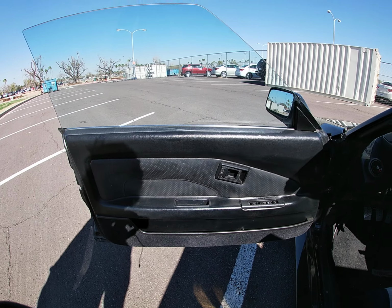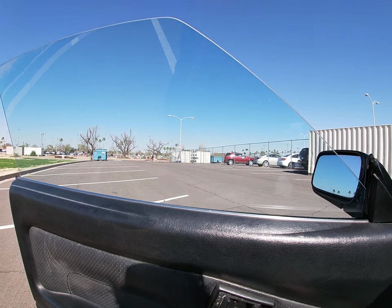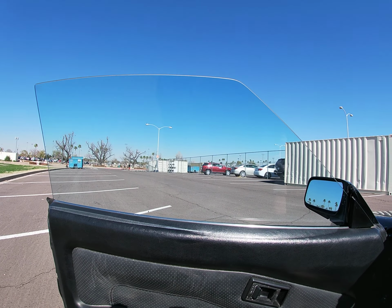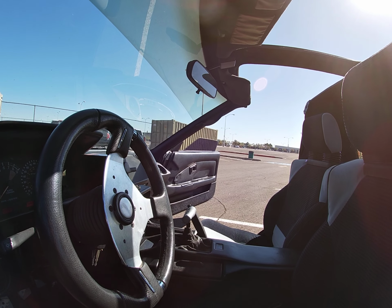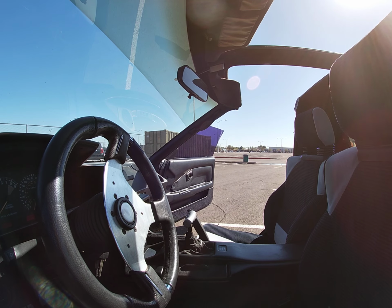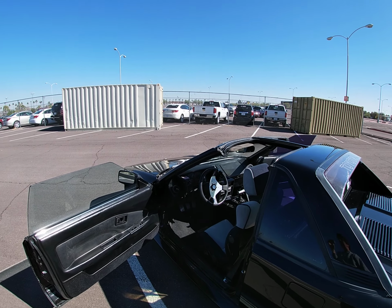Door panel's in good shape. Electric locks, electric windows. So, turn the key on here. Which switch does what? Checking out that window, that goes all the way. And yes, the driver's side window is untinted and the passenger side window is tinted. That's just because there are laws here in Arizona that wouldn't let me tint the driver's side window as dark as the passenger side.